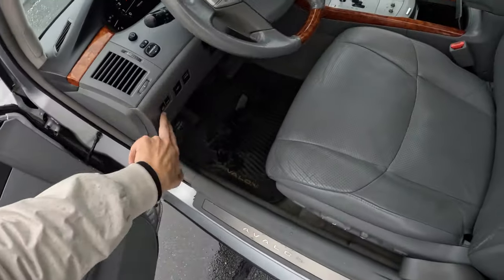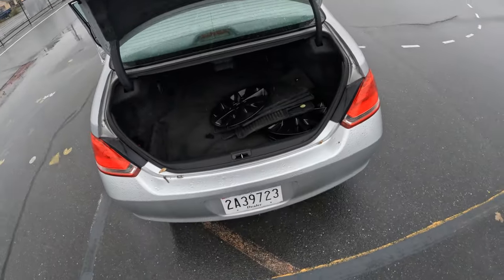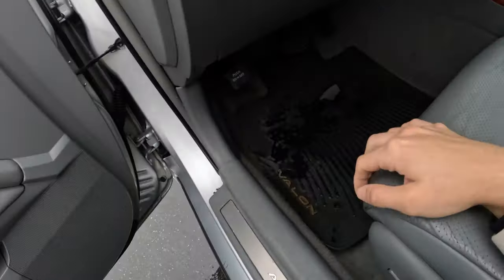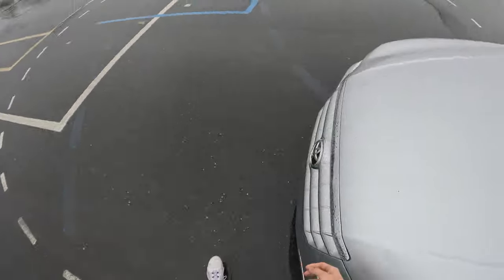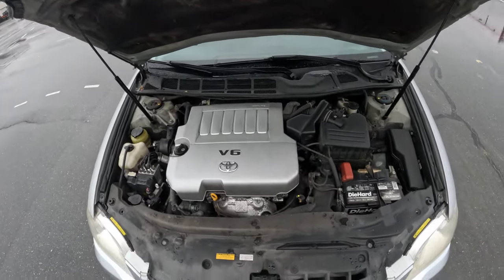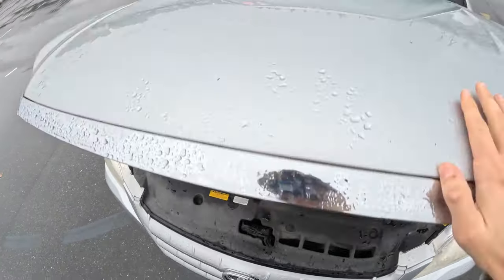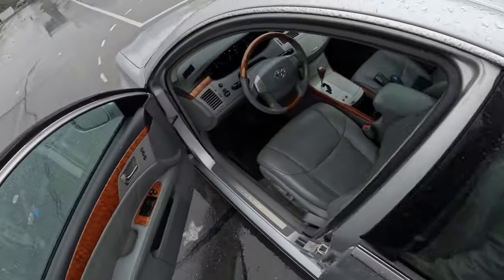All right. Okay. Got a good sized trunk. Definitely can fit in some luggage there. Let's check out the engine now. We got an automatic hydraulic hood, so you don't need no stick. We have the 3.5 liter V6. It's the same V6 that you'll find in the Toyota Camry V6. As far as I'm aware, it pumps out 268 horsepower.